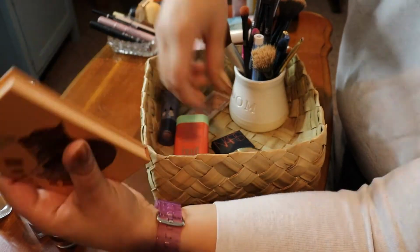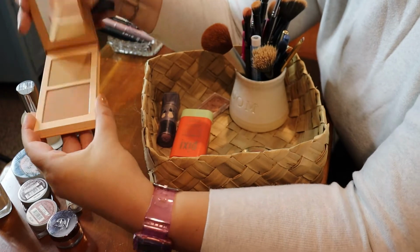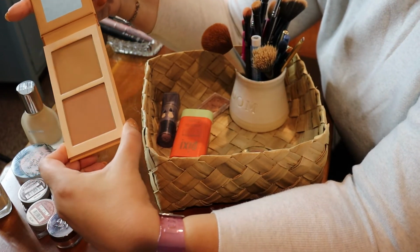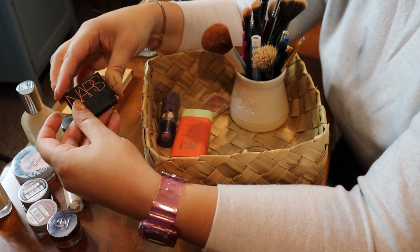Blushes, no, let's go bronzers. Okay, so I have the Juvia's Bronzed Palette in medium, which has 2 shades there. I love this guy, but I'm gonna put it back just because I like to cycle through my bronzers.